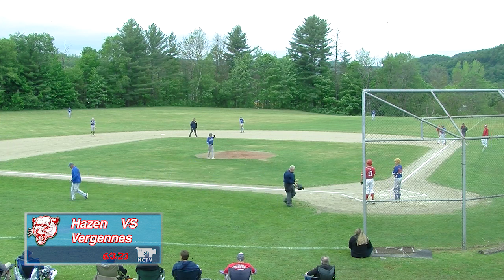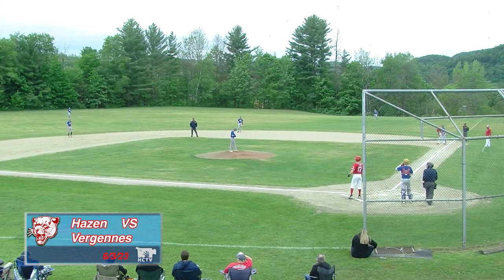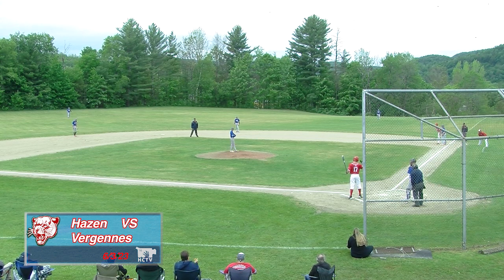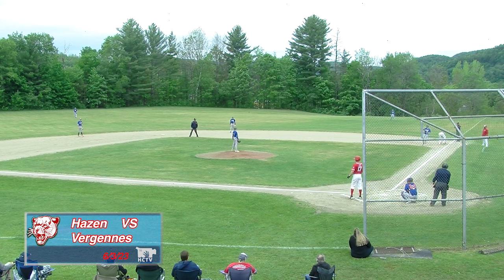So now James Montgomery is going to stand in with one out. A costly out there for the Wildcats, as they would have had a runner in scoring position at second base still. Now Rivard will be at first base. He reached on the fielder's choice. Snap throw back to first. Rivard dives in safe.